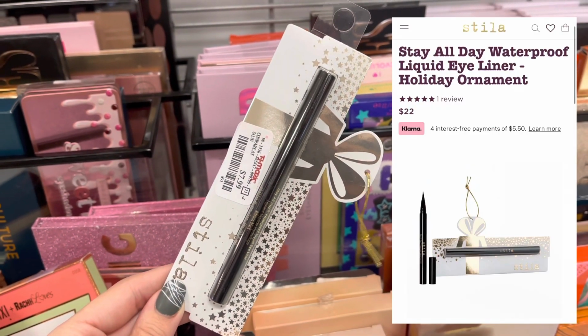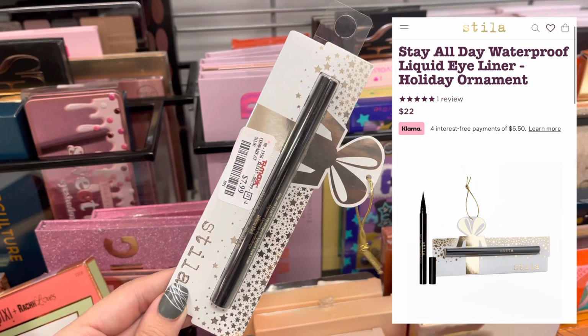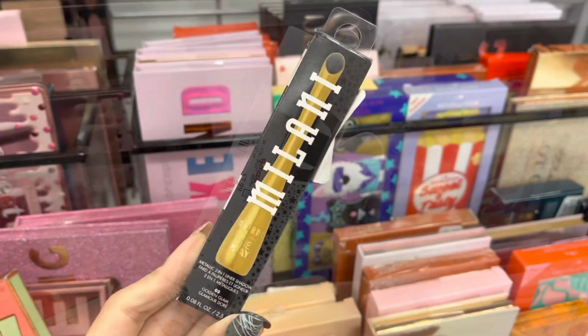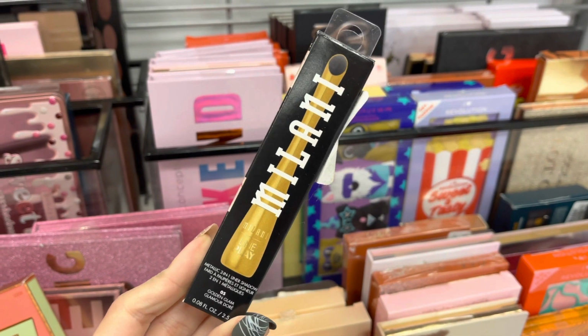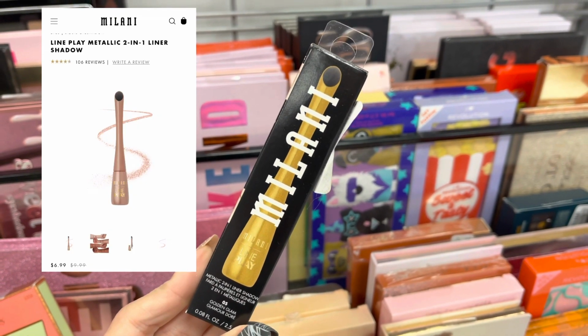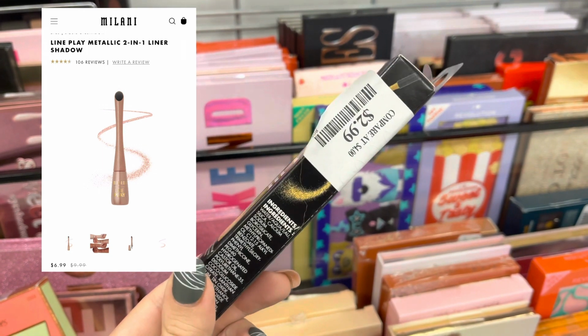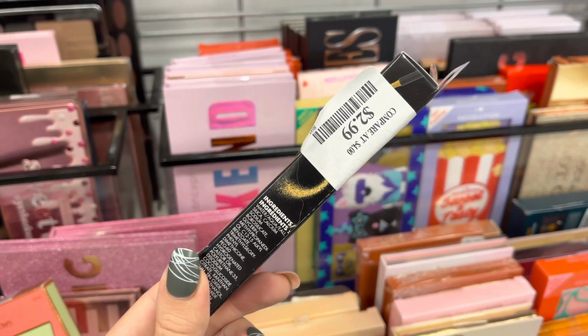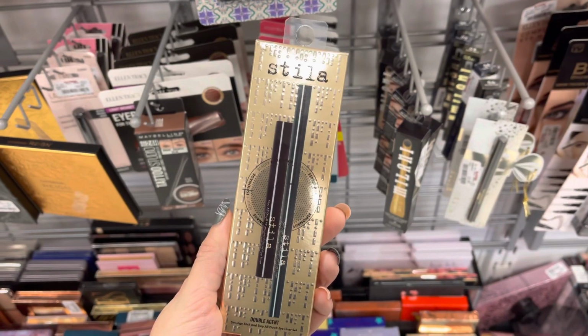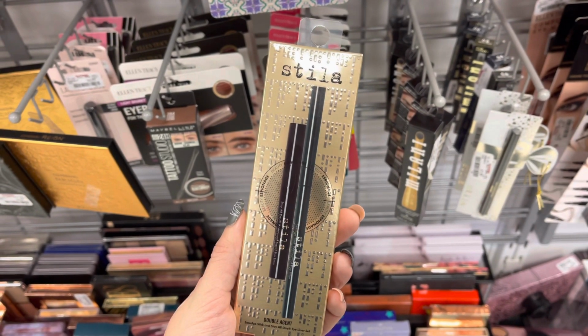Now we do have some Stila. This is the Stay All Day Waterproof Eyeliner, and this is actually a Christmas ornament. It was $7.99. Now we have some Milani. This is the Line Play Metallic 2-in-1 Liner Shadow. It was only $2.99. And I have actually seen a couple things, like it looks like they're starting to get Christmas sets in.